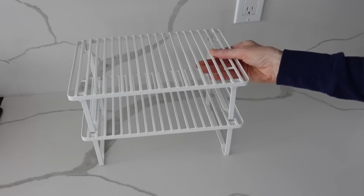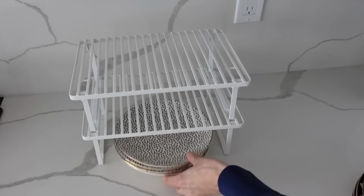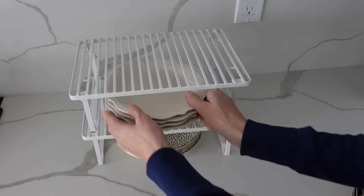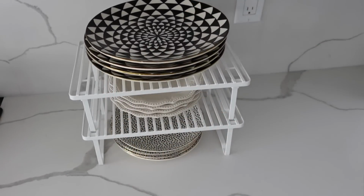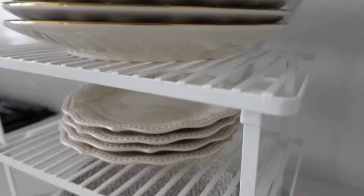They look wobbly, but they're actually quite stiff and they lock into place, and they will hold the weight of dishes. You just can't put really large plates underneath on the bottom, but they're very sturdy and they don't flex.